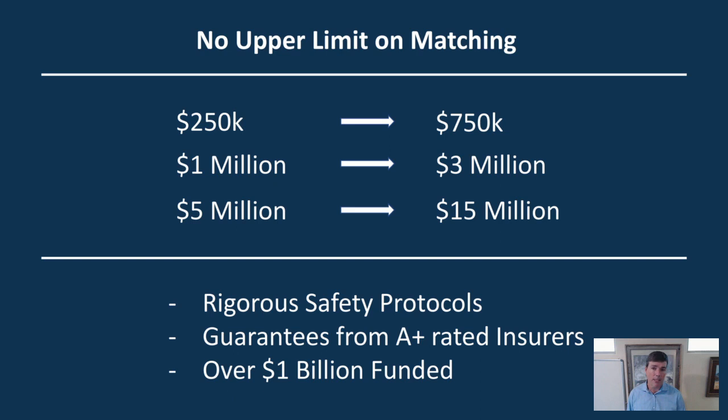No upper limit on matching. That means if you put in 250,000, they'll match it to 750,000. If you put in a million, they will match it to 3 million, 5 million, 15 million. So there's no upper limit on the matching. And it's done with those rigorous safety protocols, guarantees from A+ rated insurance companies, with over $1 billion funded in the program.